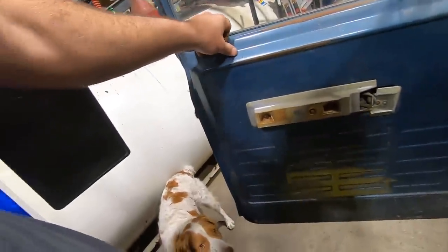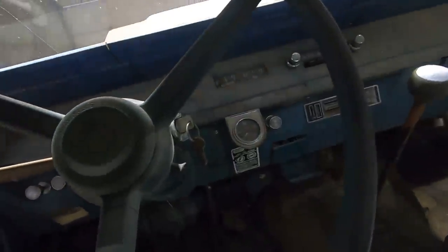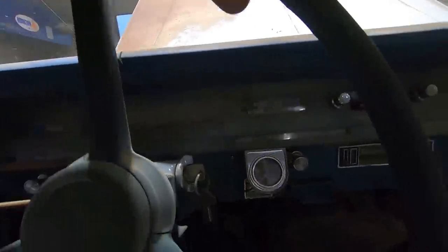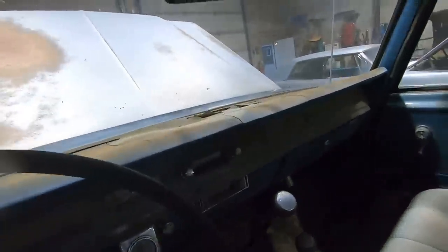What do you think, Duff? Is there gonna be a key? Is there small children in the yard? Oh yeah, there it is. Well, this looks like a recycled ignition, they stole from General Motors. We're gonna check to make sure she's in neutral.